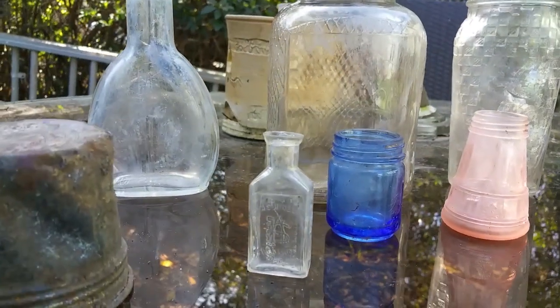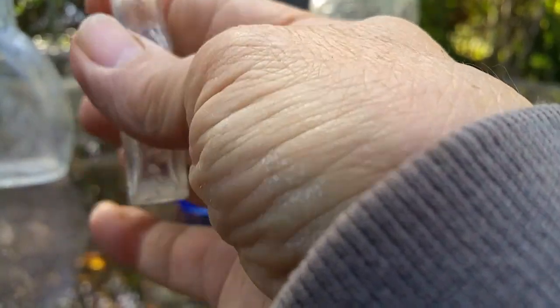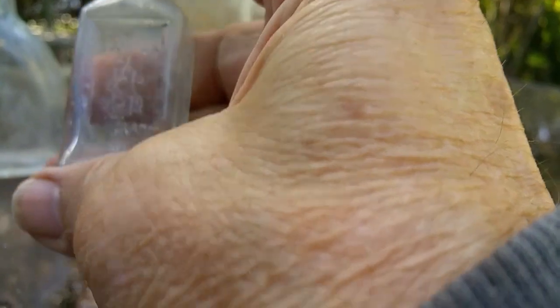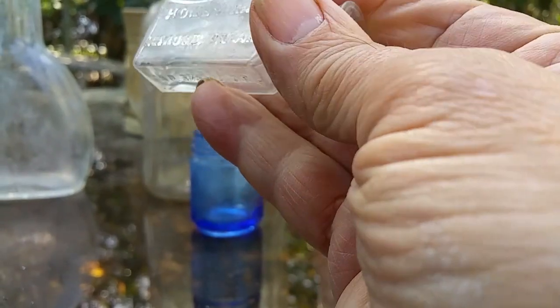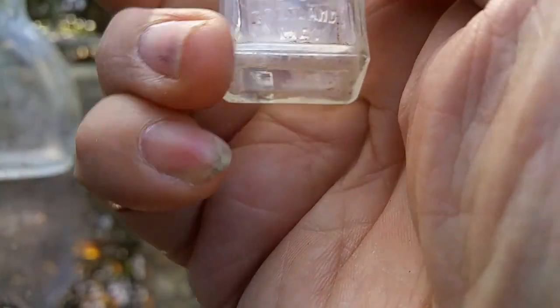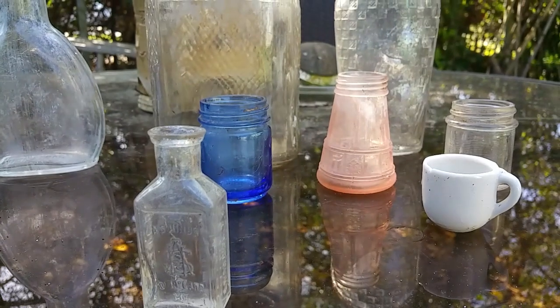Another interesting bottle I found was in a later part of the dump, and it is a very early Hyde's Almond and Honey almond cream. These are such a common bottle. I mean, you find them all the time, and they had a long, long run.